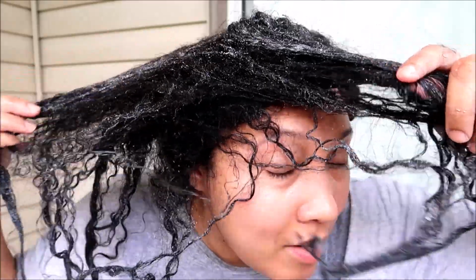See what I mean, y'all? This is just one of those days where the tangles are on another level, so it is what it is. I've been natural for 15 years now. Just sometimes it's like that. The ingredients in this one are helping me to further remove shed hair, helping with the tangles.